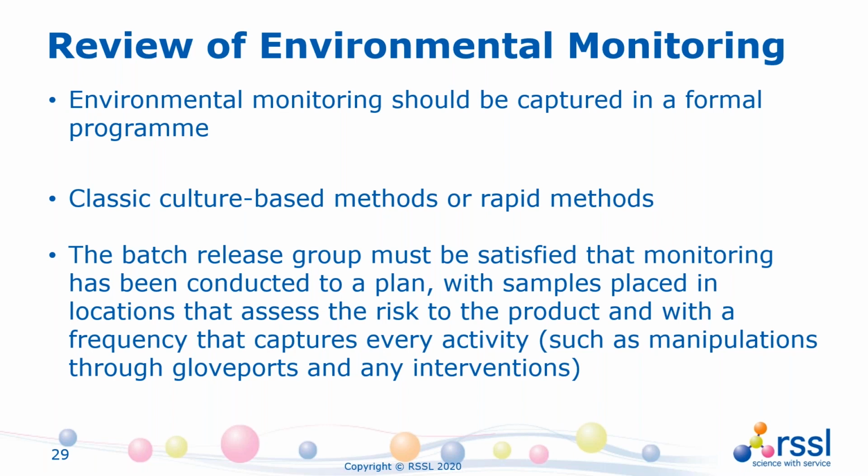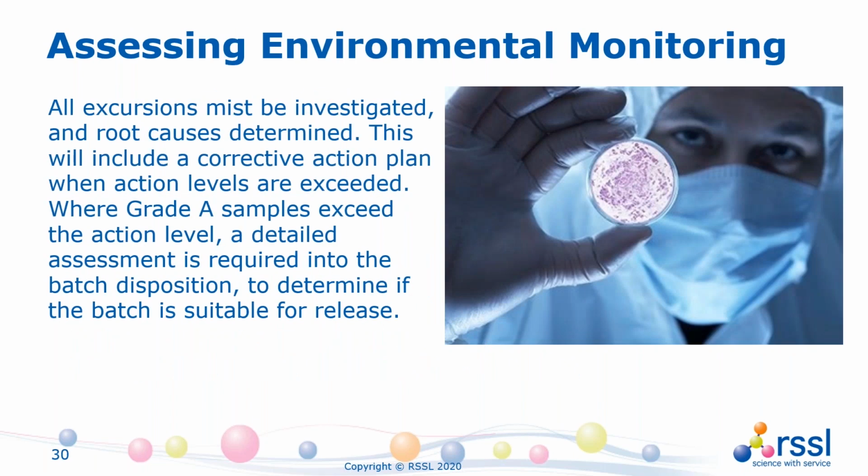And this is all about capturing sufficient data for the enumeration of environmental organisms using culture-based methods, or alternatively, rapid microbiological methods can be used, provided they have been evaluated to show equivalence or better with the conventional methods. It's also important with environmental monitoring that all excursions are investigated, and in relation to each excursion that the root causes have been determined. And this is particularly so for grade A excursions. And this will also include a corrective action plan when action levels are exceeded.